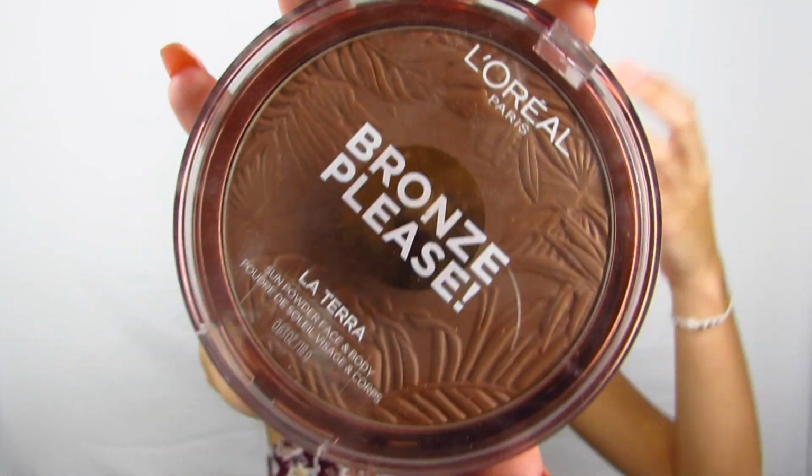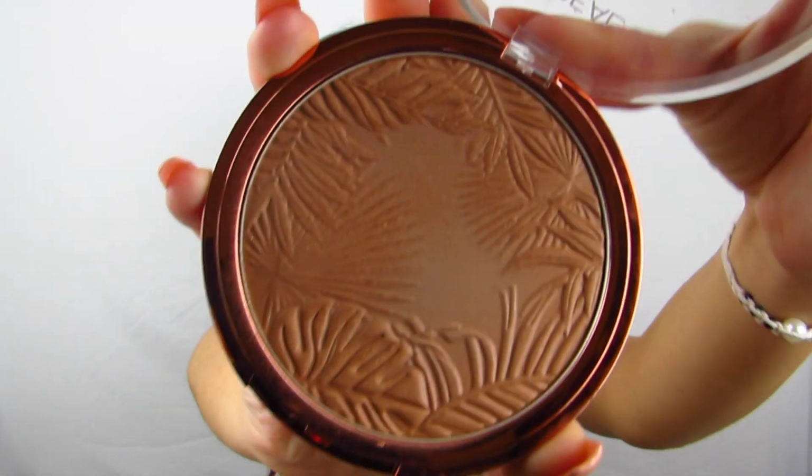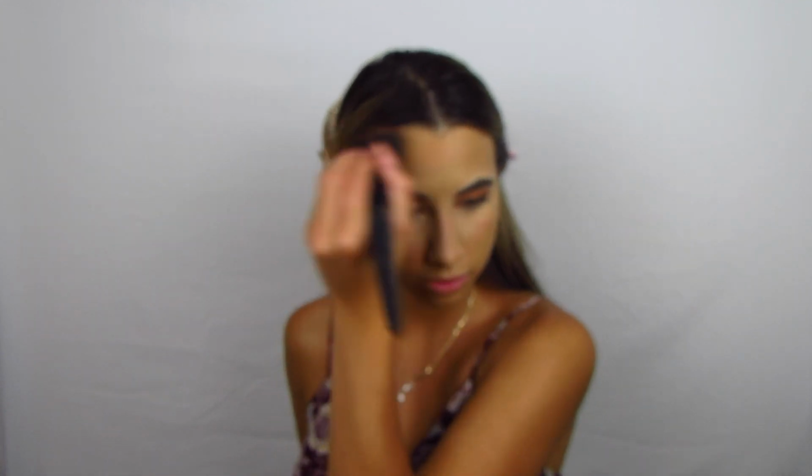Now, after all that fiasco just decided to happen to me right now, I'm going to take this big fluffy bronzing brush and I'm going to dip into my L'Oreal Paris Bronze Please in the shade La Terra. This does have a little bit of a shimmer to it, but it's really, really beautiful. And I'm just going to bronze up my face while all my hair is flying everywhere. It's good. We're fine. I'm going to move on to a little bit of a powdered contour.